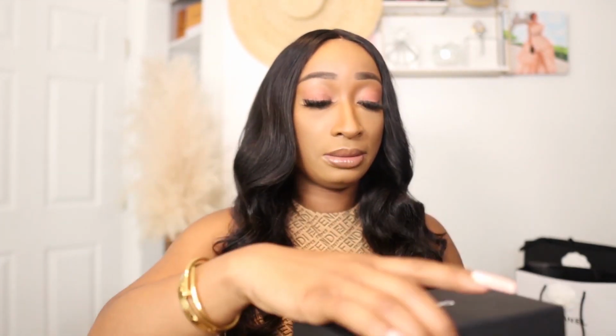This is the box. This is the item right here. Obviously, it's a sunglass that I got. I know, I just bought one 3 months ago, but I could not resist this, especially when I'd seen it on my Instagram crush, Amrizy.